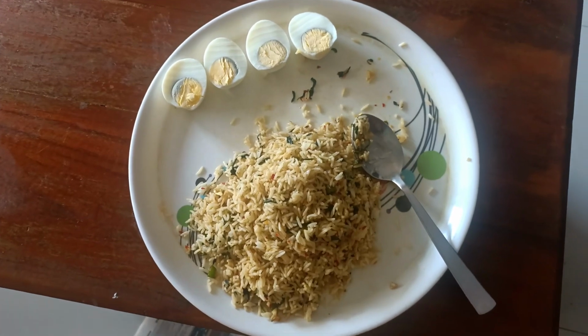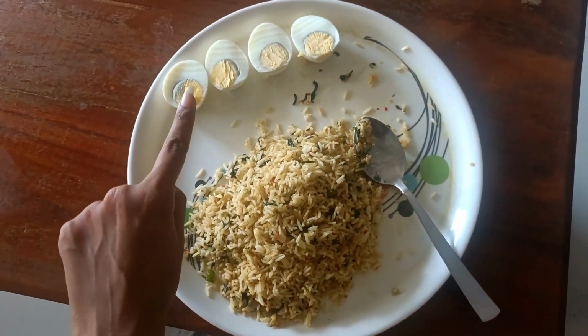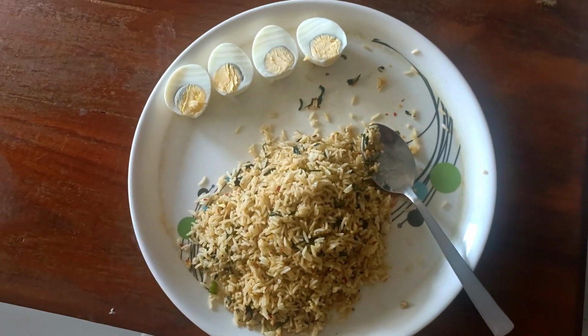This is how my lunch plate looks. I have also added some boiled eggs for some extra protein. After that sumptuous lunch, I'm feeling a little drowsy, so I'm gonna take a teeny tiny nap.